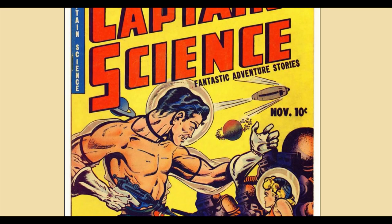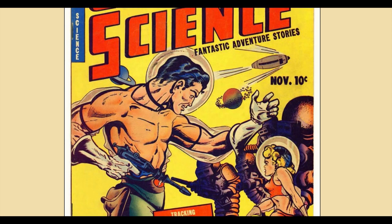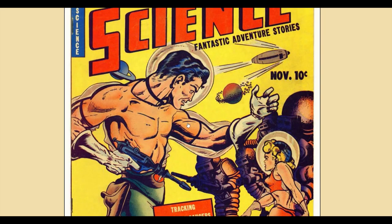You know, when you're fighting space aliens and you've got a space helmet on, but you're not really wearing a shirt, that seems to be a bit of an odd thing. I mean, how warm is it that you're running around topless, but yet you need a ray gun and a spacesuit? I think he's got some sort of cellophane on.